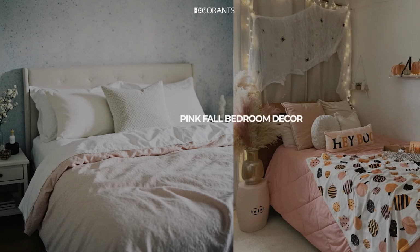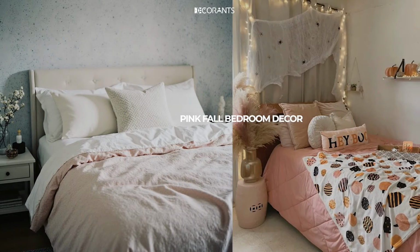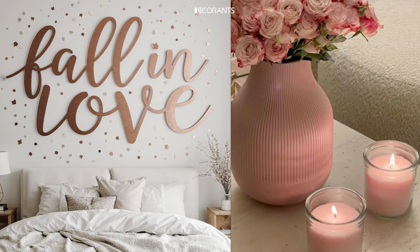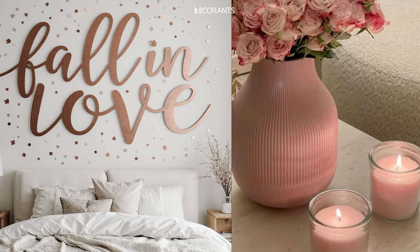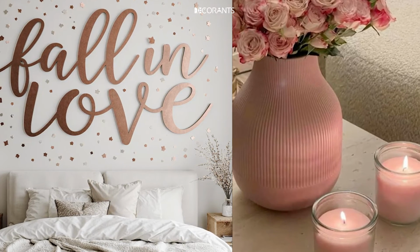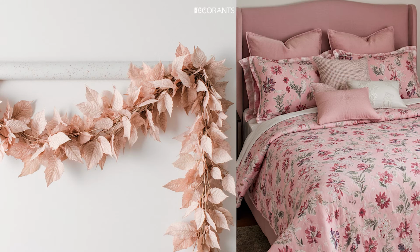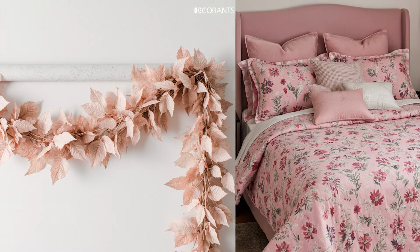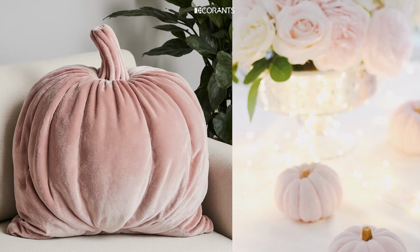Your bedroom should be a place of calm and warmth, and pink fall decor effortlessly infuses softness into that atmosphere. Picture warm rose-colored flannel sheets, dusty pink quilts, and knit throws layered on a neutral or white base. Blush-toned faux fur cushions can add a rich texture, while pale mauve curtains frame your windows with gentle warmth. On nightstands, try dried floral arrangements in faded pinks and neutral tones, pampas grass, preserved roses, or even soft eucalyptus.